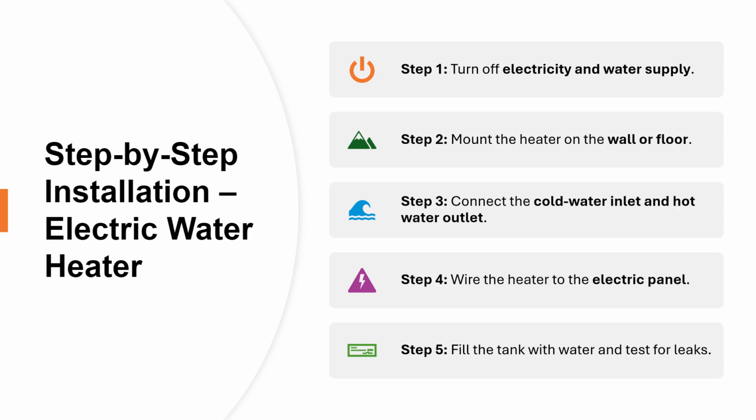Step 5. Fill and test. Open the cold water valve first. Let the tank fill completely. Only then, switch on the power. Never power on an empty heater. It can burn the element. Work clean. Test carefully. Respect the wiring. Because a heater must do more than heat. It must be safe. Install it like someone you love will use it.